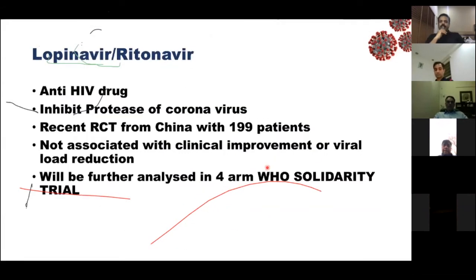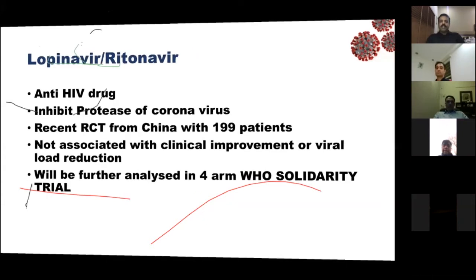Lopinavir-ritonavir was initially tried. There were people even claiming that it cleared the viremia. But the recent trial from Wuhan, China, with 199 patients, did not show a significant clinical improvement. It will obviously be further analyzed in a forum, the WHO Solidarity trial, which I've already mentioned. But as of now, the evidence is very weak.